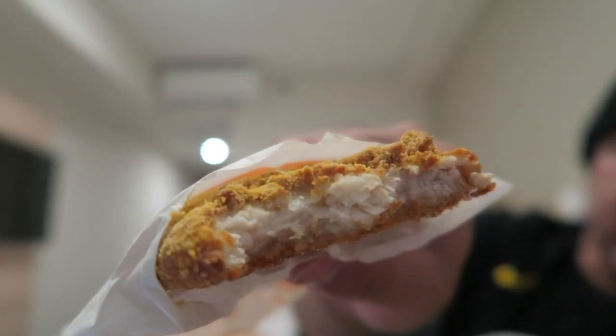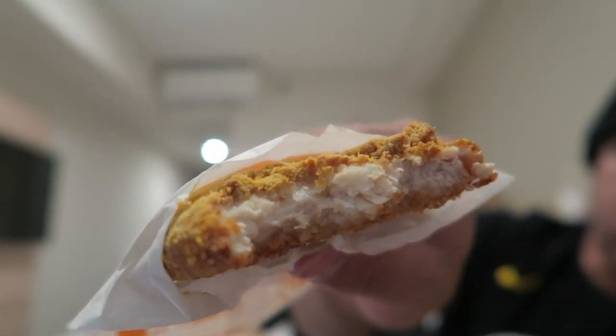Itadakimasu. Wow, that's pretty good. The taste has a little bit of artificialness to it, what you expect from a fast food place, but I like it. That was something different. It's pretty much powdered cheddar cheese on a chicken McNugget. I'll try it again.